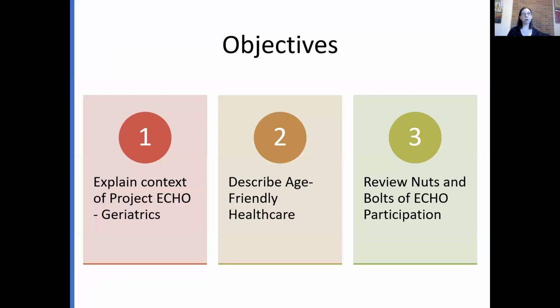All right, so what I'm going to go over here at the beginning, we always start these sessions with a mini didactic, the first 15 minutes, and then the rest of the hour is a case discussion where someone submits a case and we all talk about it together, and we have an interprofessional panel that I'll introduce you all to. So what I'm going to go over for these first 15 minutes or so is to explain the context of Project Echo Geriatrics, what is Echo and what we're trying to do here, describe age-friendly healthcare and that paradigm, and then talk a little bit about the nuts and bolts of Echo participation, just by way of orientation.